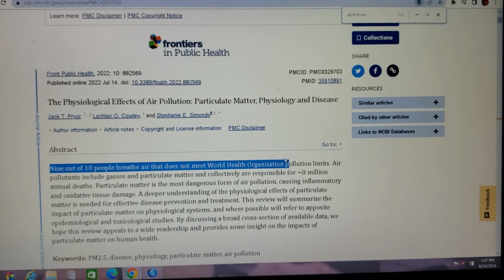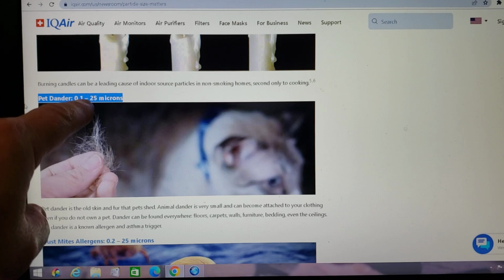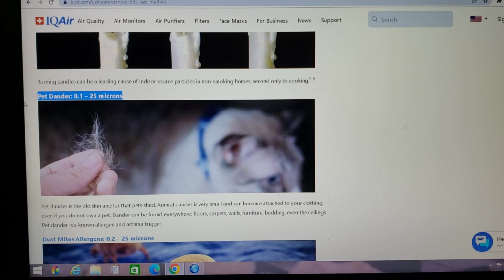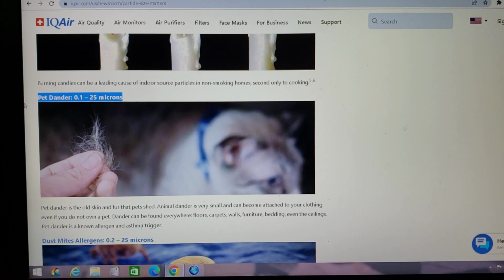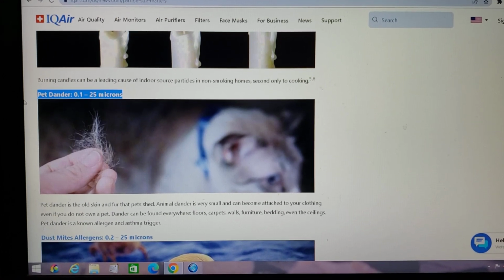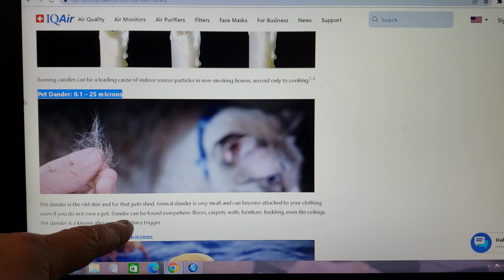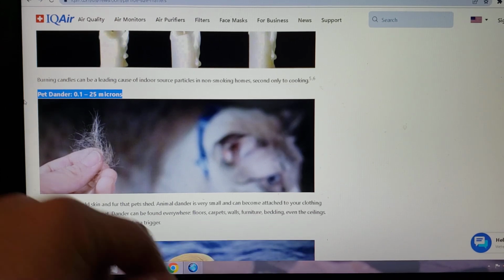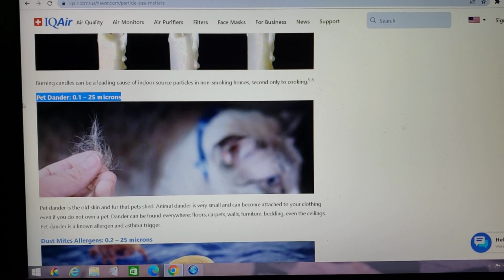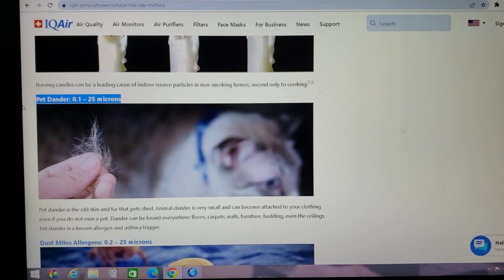And so, what is a huge cause of all this particulate matter? Pet dander. Pet dander can be 0.1 microns, which is way too small. This is one of the most dangerous particulate matter sizes because it can get into your lungs, into your blood. It can cross the blood-brain barrier, and inside of pet dander are all types of things that are not good for you. Pet dander is a known allergen and asthma trigger. It can be found everywhere: floors, carpets, walls, furniture, bedding, ceilings. And of course, on the bodies of people that serve your food, people that fold your clothes, people that bring out your grocery order at Walmart, Fred Meyer, and all of those other stores.